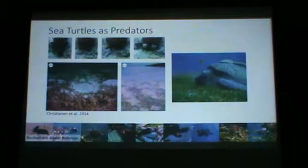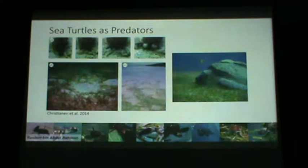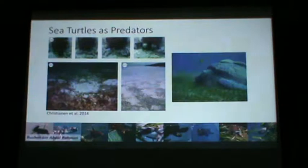And now you don't have a seagrass community to be a nursery for other fish. So this is why when you want to think about conserving sea turtles, you need to think of an ecosystem method rather than just a single species method.